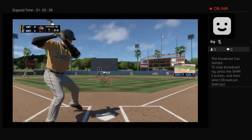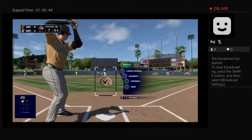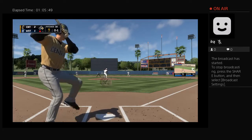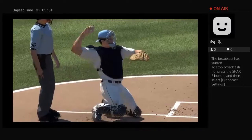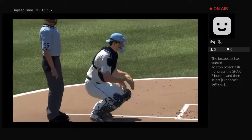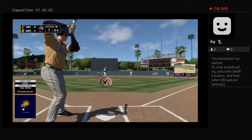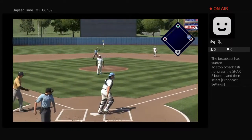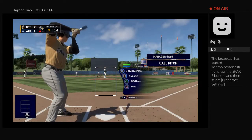First pitch on its way. Takes a fastball on the inside corner. A one count. Here's the pitch. And this is fouled at the plate. Runners on first with one down. In the dirt here. And he'll rein it in as the count moves to 1-2.